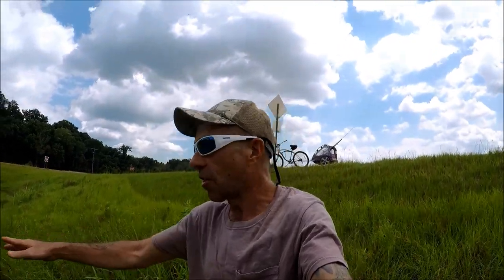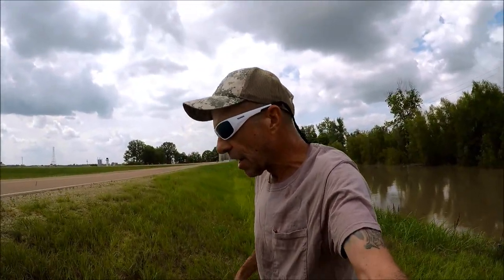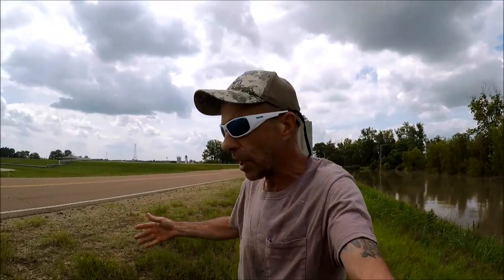Now, this ditch right here, I don't think it's too deep. I think it's fairly shallow. And I just got to this area. Let's go check out some other spots and then I'll make up my mind and we will fish. Come on.